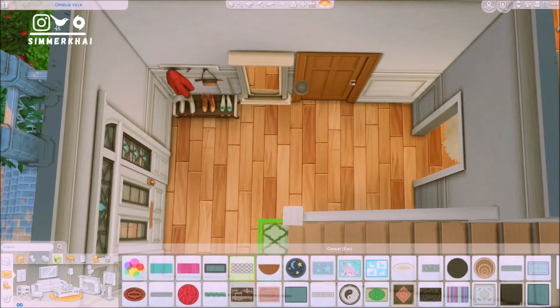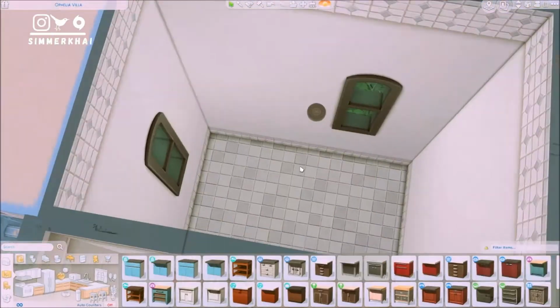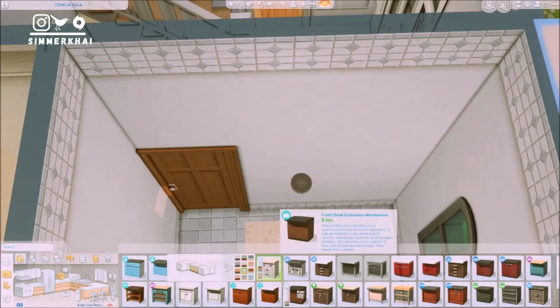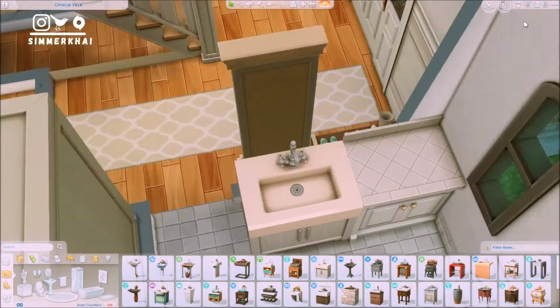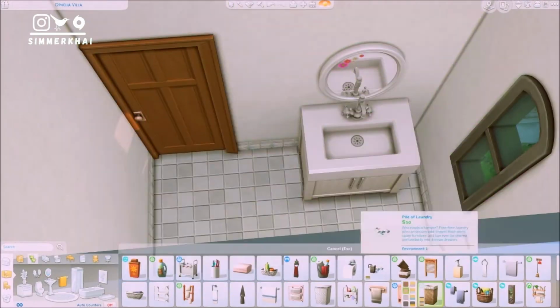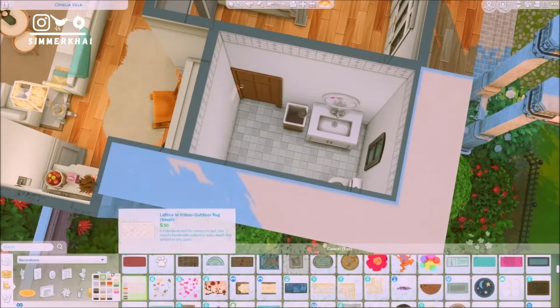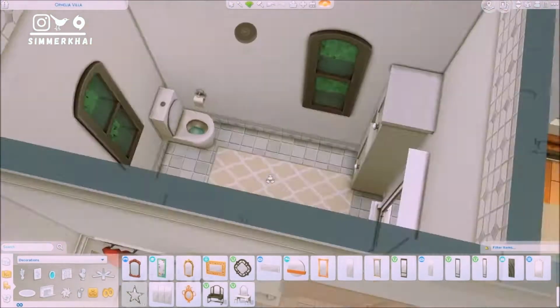But anyways, this is the entryway of the house, and next to it is the mudroom or half bathroom. The half bathroom consists of just a sink and a toilet and also a shelving unit for the bathroom. I'm not so sure if it's from base game or Parenthood. I'm pretty sure it's from base game, but it's where the towels and soaps are stored.